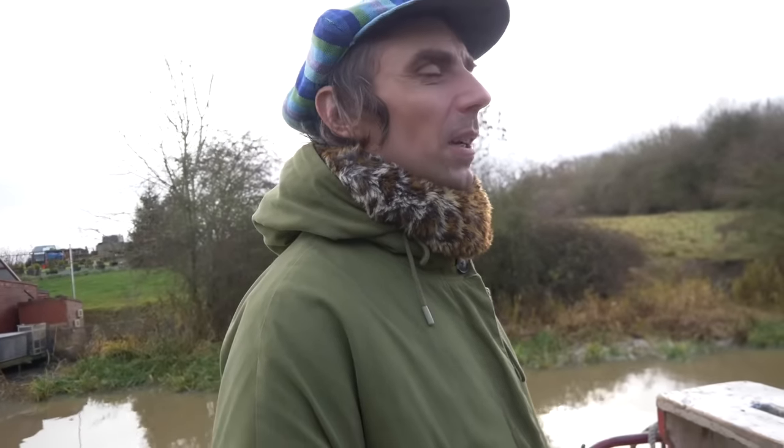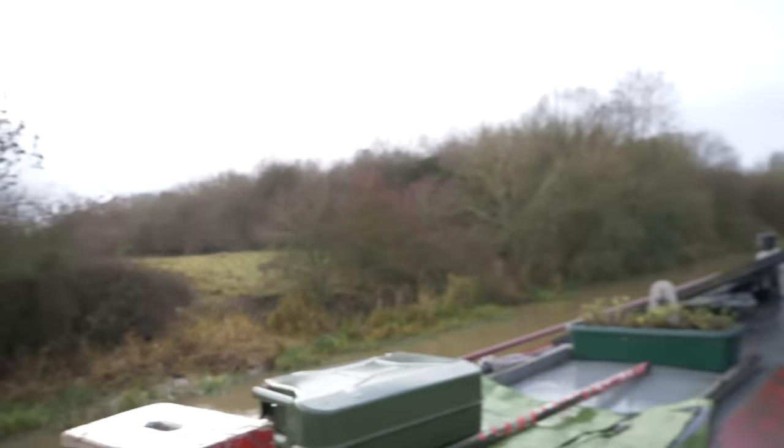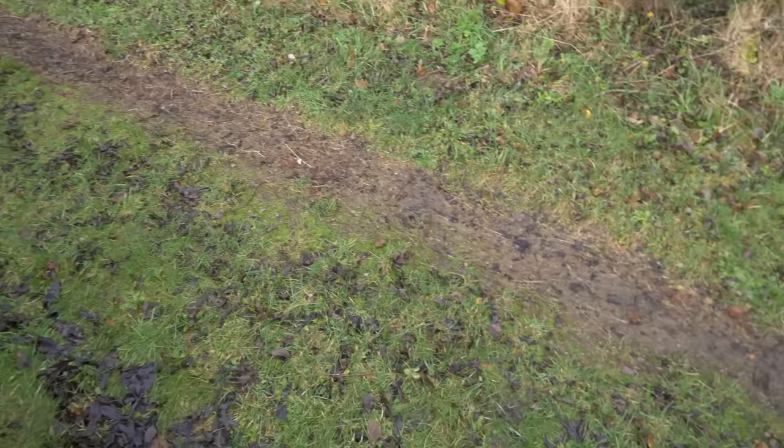Feels good to be on a fresh canal. It does, doesn't it? It's very nice. It's instantly more peaceful. Do you know what? I feel like there's not a train line or a motorway near us for once. Yeah, it was quite loud there. There's always freight trains going past, wasn't there? Yeah, it is lovely. And look at this towpath.